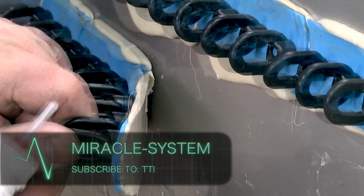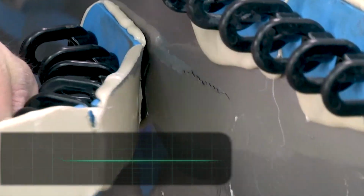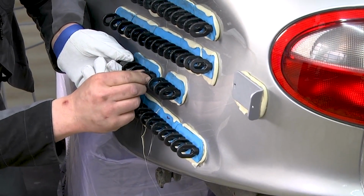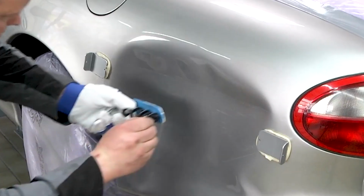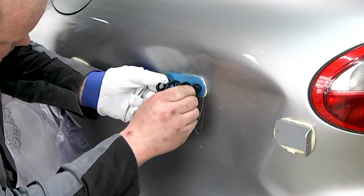Miracle System. Our last gadget for the day will help you get your vehicle looking pristine once again. You will not believe the new look, almost as if it just came off the production line. This unique system is called the Miracle System, and it was created by a German company called Carbon.